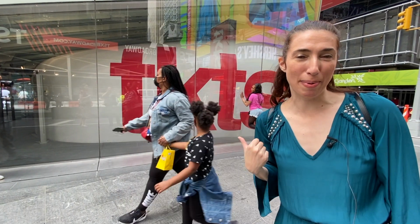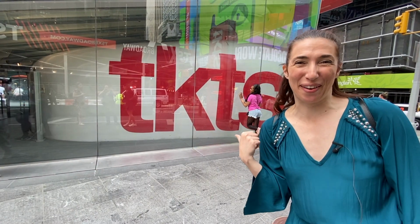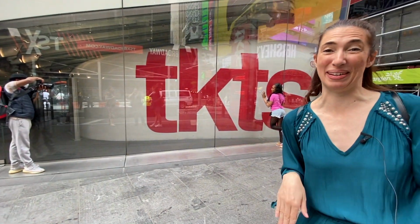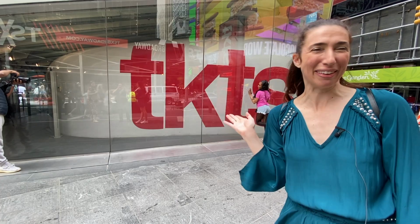Also, you may have noticed in the background, there's totally a photo shoot happening here. So if you like people watching, Times Square is definitely the place to be. You never know, you can see celebrities here taking photos.